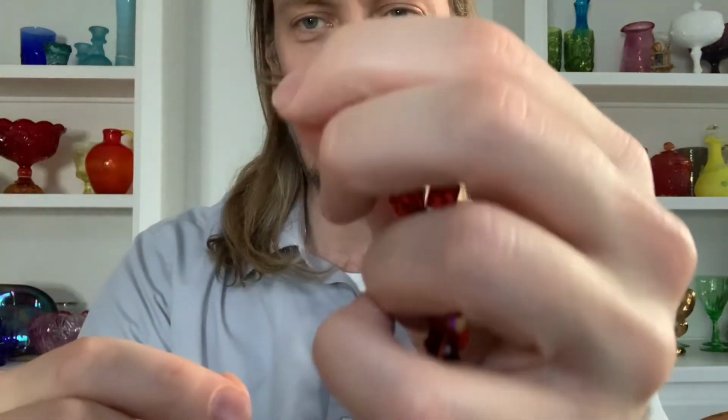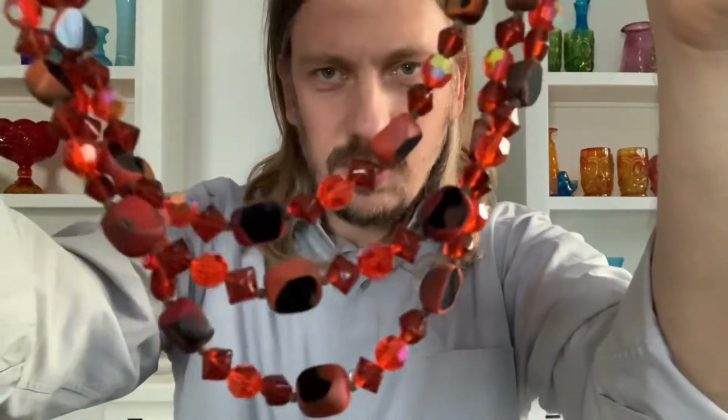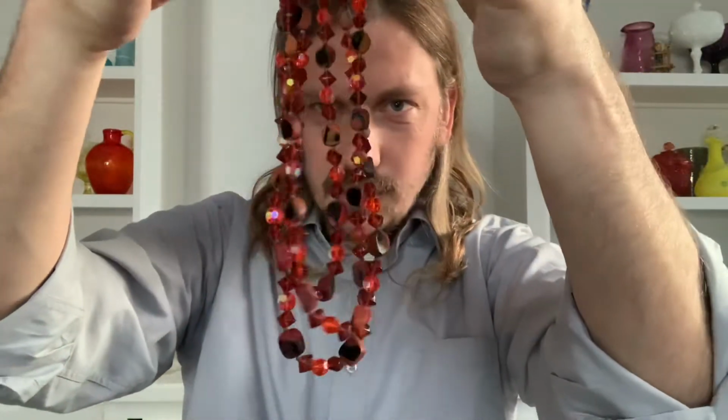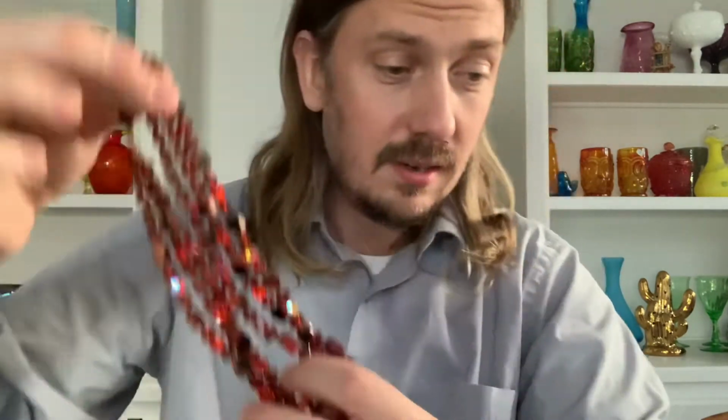I think I must have picked it up at an estate sale or a garage sale many years ago. It has 3 strands, but I just thought this was so unique, just an interesting necklace. I don't know if I would like to wear this one. But it's definitely pretty neat, and I'm sure someone out there would like to wear it.